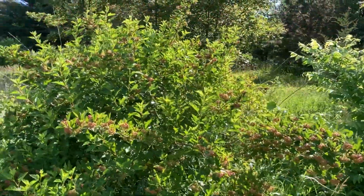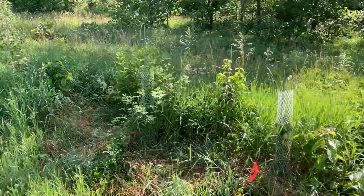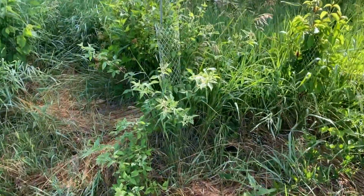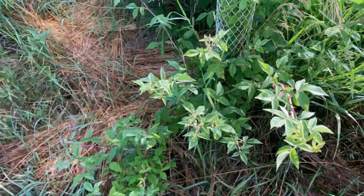I think there's a red osier dogwood that's struggling, a ninebark that looks okay. Replanted hedgerow here. I did plant a bunch of these wild roses, and this one's going to flower this year. These are just beautiful, and those are in flower in July.